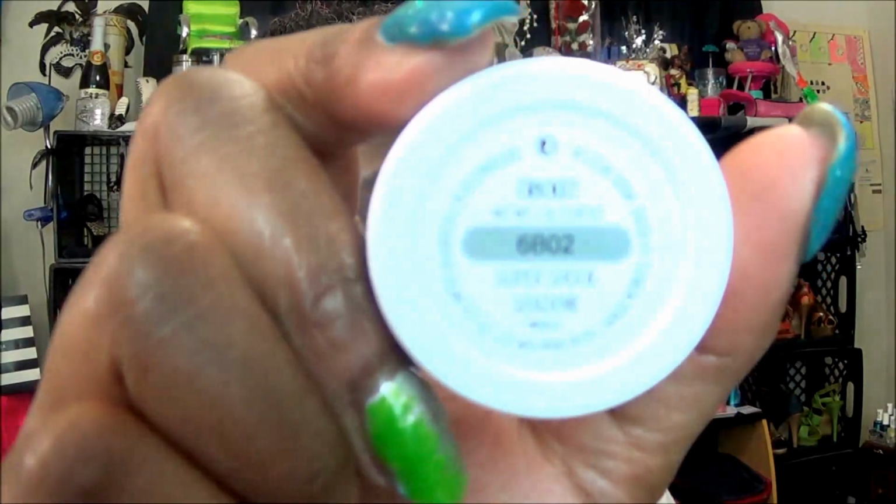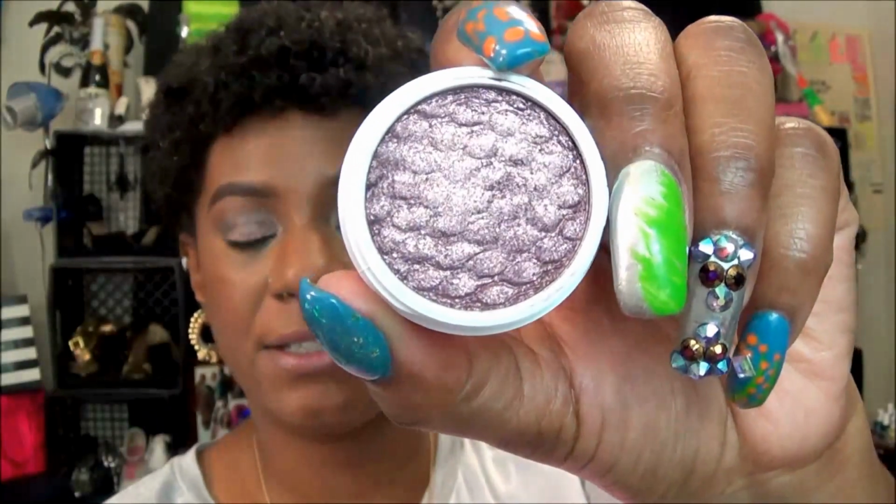For the lid color, I decided to use Cricut. There's the name. And that is the color. And I did use a brush, but it wasn't giving me enough, so I went over with my fingers, and it worked out wonderful. For the lower lash line, I'm using this Maybelline Master Drama Chromatics. And I'm trying to look for the color. Gotta put the glasses back on. Let's see. The color is Turn on the Teal. And that's the lid. And that's what it looks like.